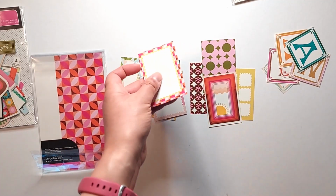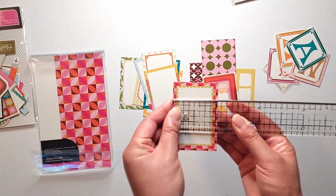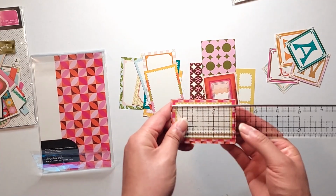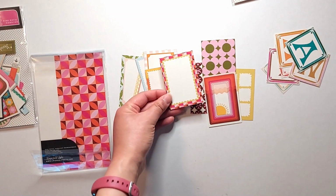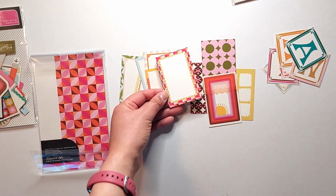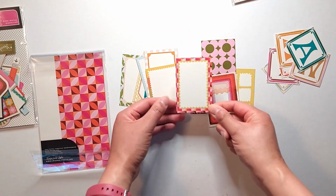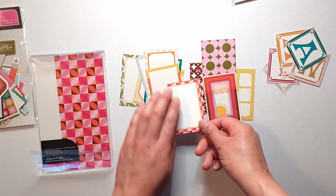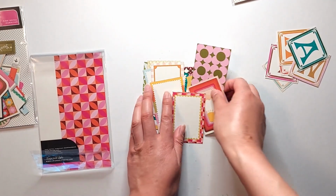These ones here are sized at a bit under 2 1/8 inches by a bit under 3 1/8 inches. So you could maybe put these in the center of a 3x4 card and put that in a 3x4 journaling pocket, or you could layer these as well and provide a really fun effect.